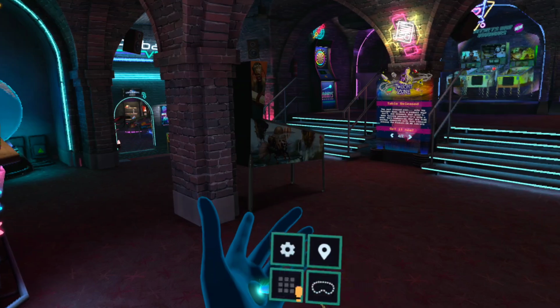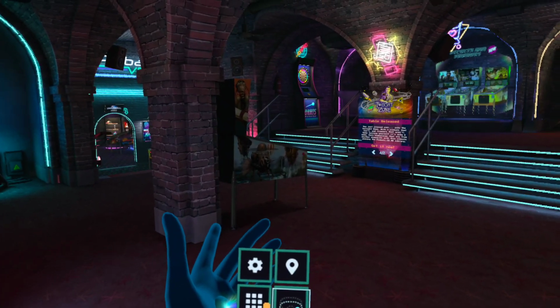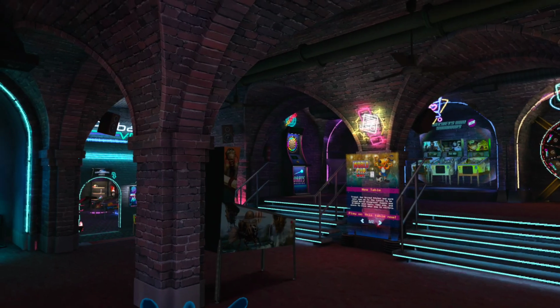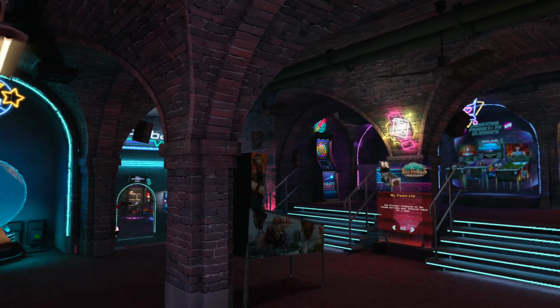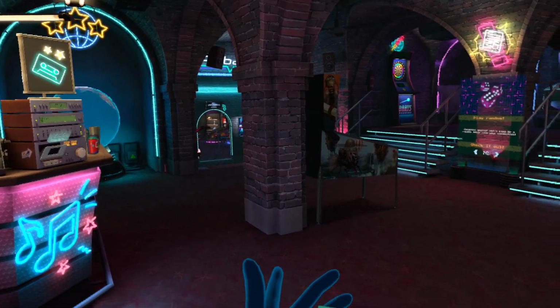And on this hand, you got the things like settings, the map. You can go MR or VR. I'm in VR right now. MR, that's mixed reality. So you can put these games actually inside your house. So it looks like you got a pinball machine next to your TV or whatever. I'm playing it today in VR, of course.